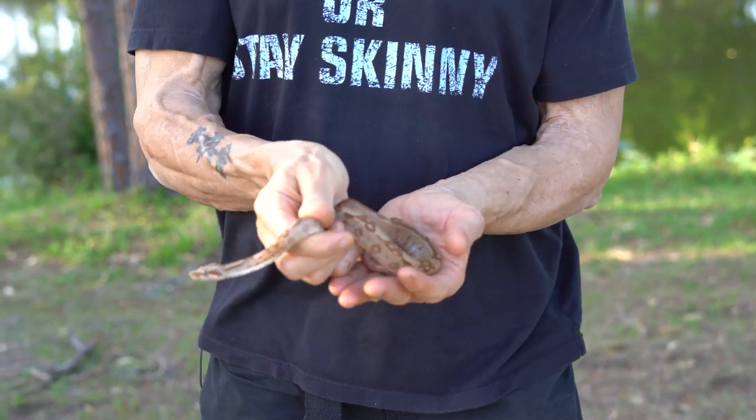All right, here I have a 2019 baby. This is a hypo Honduran T positive.